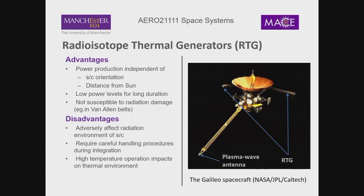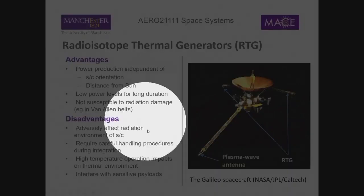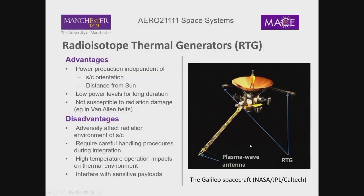They also have a kind of high temperature operation, and that will impact the thermal environment. So it's another reason why you might want to have them a bit isolated, because you've got very large thermal gradients in your spacecraft if you've got these. And they very much interfere, again, with these sensitive payloads. That's why you might want to stick things out on antennas. So they're going to change the configuration of your spacecraft quite considerably.